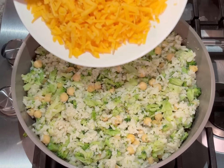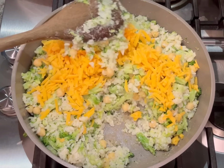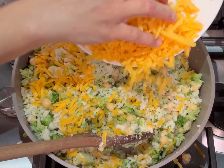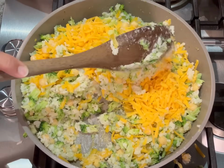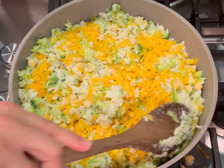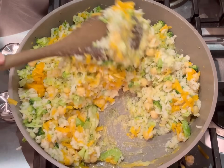And once they are, you can go ahead and turn off the heat and start adding your cheese. A little tip, just take the cheese out of the refrigerator about 10 minutes before you're going to add it to this dish. It's just going to help it melt a little bit easier. Then you're just going to stir and maybe add the lid on top to sort of help that melt before you mix it all together. That's what I did just for about a minute or two. Just kind of seals in the warmth there and helps it melt.